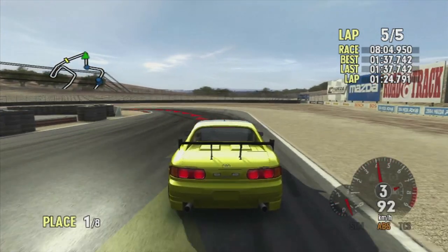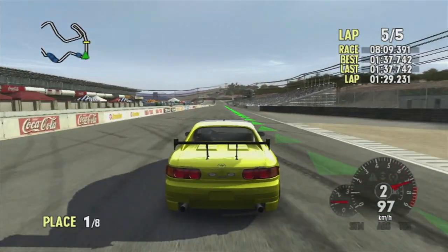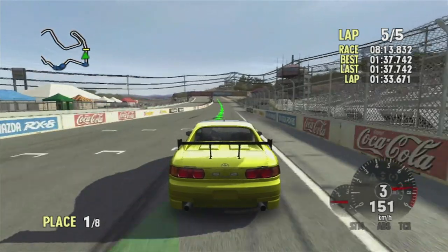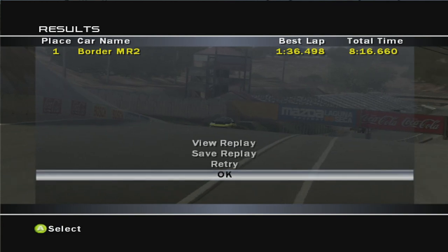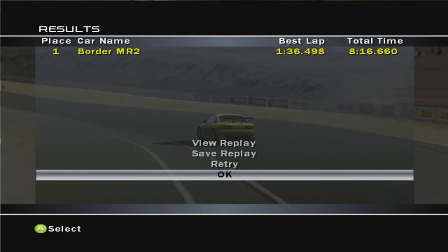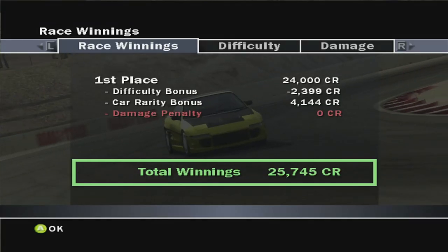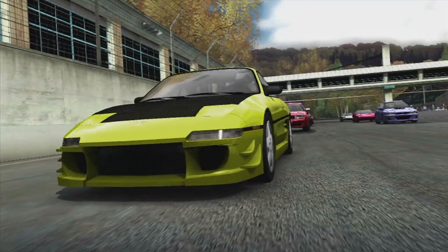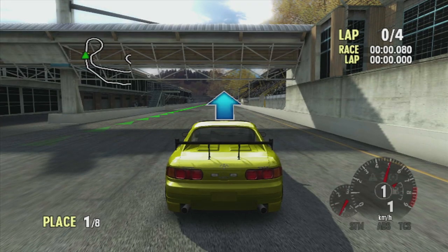Oh, here we go. Not too bad. 816.660. I'll save that replay. We'll use this track. Not too bad. I'll take my money, thank you, and we'll get out of here. All right. Maple Valley.